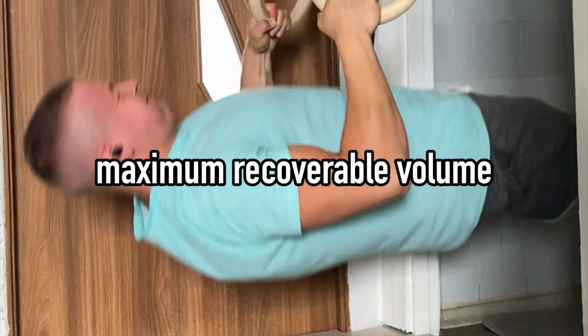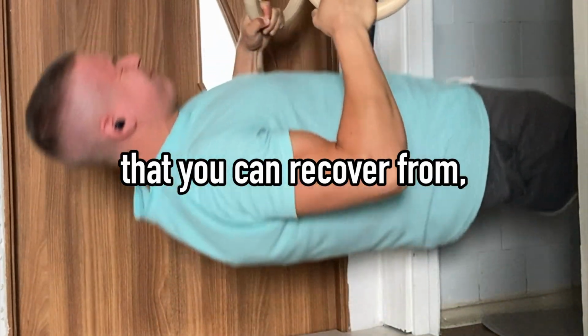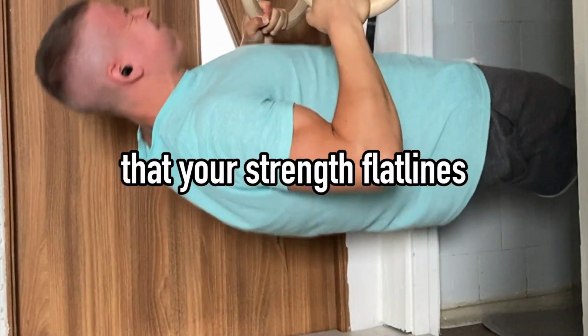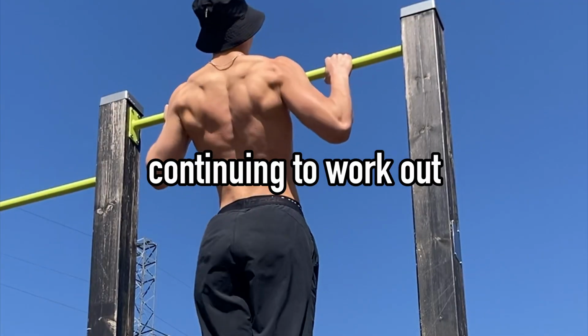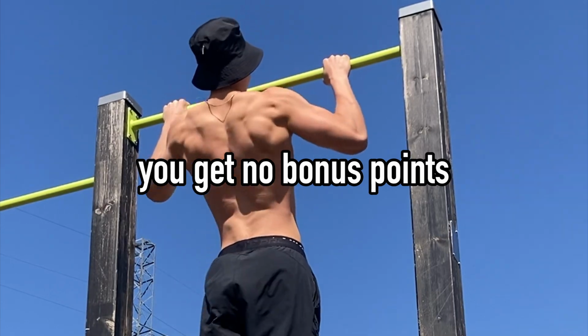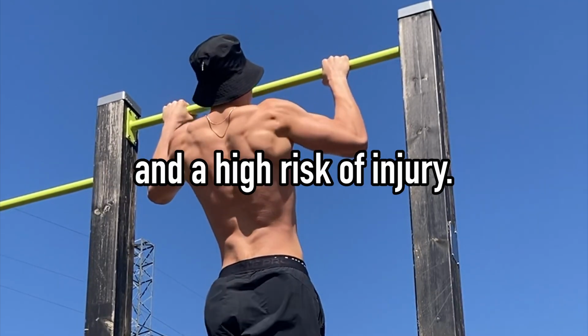And the third principle of volume management is to never exceed your maximum recoverable volume for more than a week. Maximum recoverable volume is the most volume that you can recover from, and exceeding it increases your risk of injury. If you're so fatigued that your strength flatlines or even declines for a week, take a deload to decrease your fatigue. There's no point in continuing to work out if you're unable to apply progressive overload due to excessive fatigue. You get no bonus points for doing more than your body can physically recover from, other than excessive fatigue and a high risk of injury.